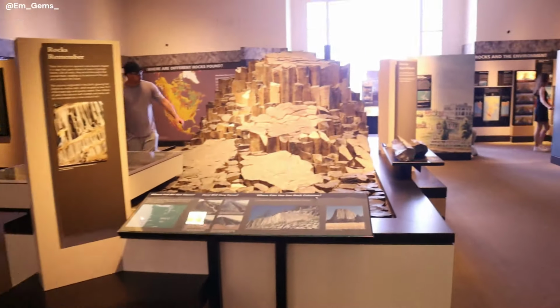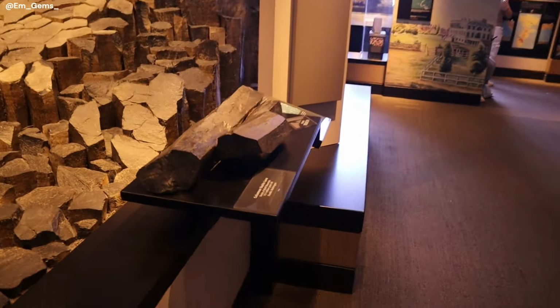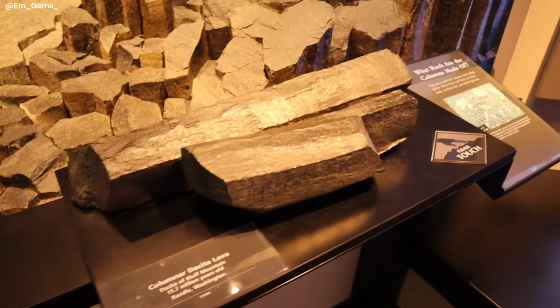But you can see in the middle here an amazing columnar jointing replica. That was really fun, and it was very hands-on, so you could touch the joints and see all the different columns, and they actually encourage it. They want you to touch it, which I think is quite nice.